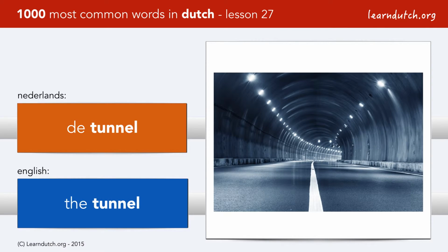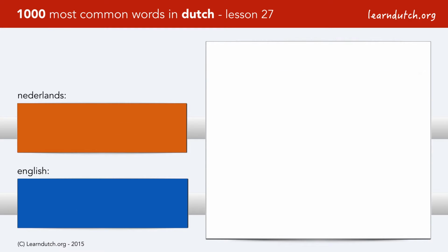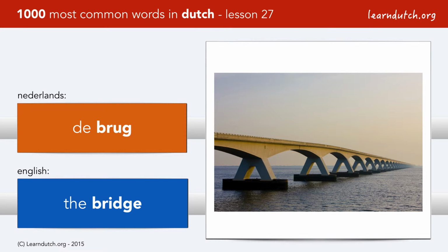De tunnel. The longest tunnel of the Netherlands is below the Westerschelde in the province Zeeland. 6.6 kilometers. De brug. We learned that word already. This, again, is in Zeeland. De Zeelandbrug. The longest bridge in the Netherlands.